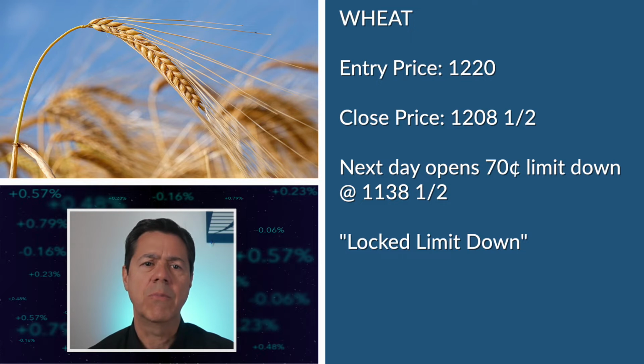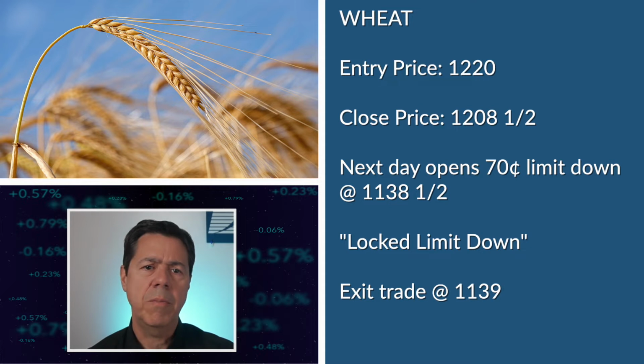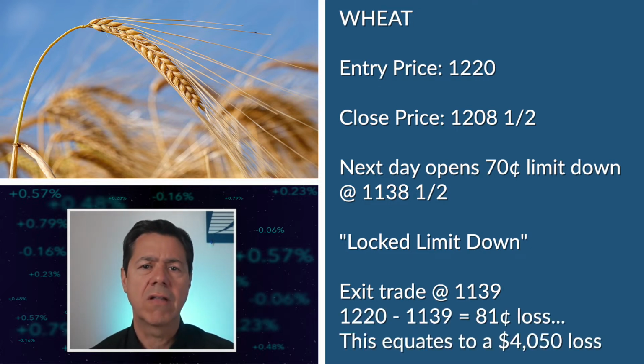For the rest of that day's trading session, prices could only move up from the limit down price. I've seen many times when a market stayed lock limit for the entire trading session. But for this example, let's say prices did move up from the down limit move a half of a cent to $11.39. You would then be able to exit your long position. However, you would have an 81-cent loss on this trade, or $4,050 loss, not the $600 you were initially willing to risk on this futures trade. Now, I'm not trying to scare anyone away from trading. I just want to make sure traders are aware that a scenario like this can occur.